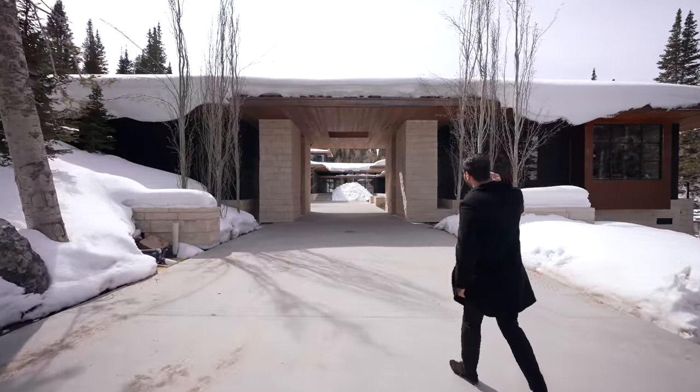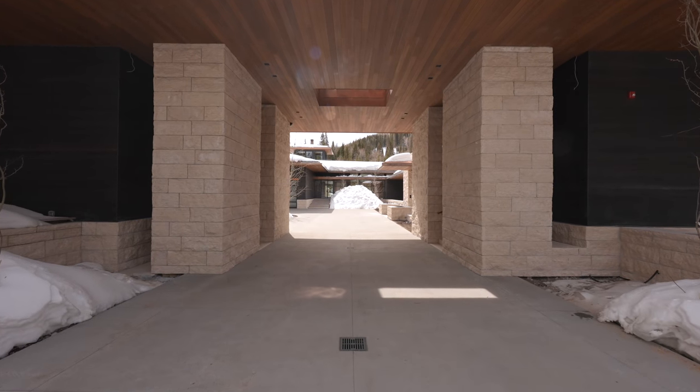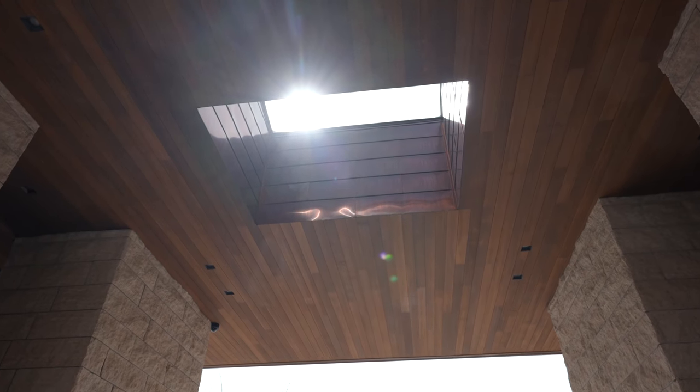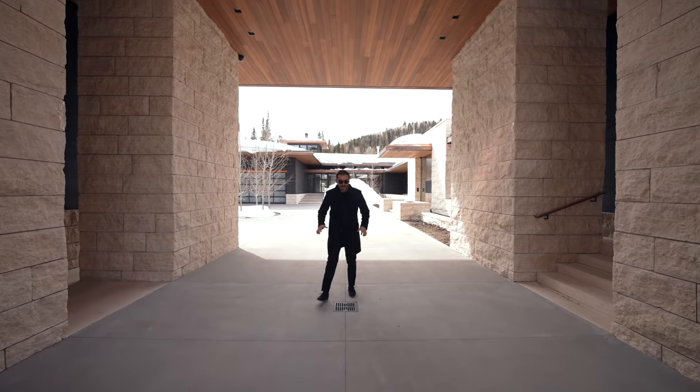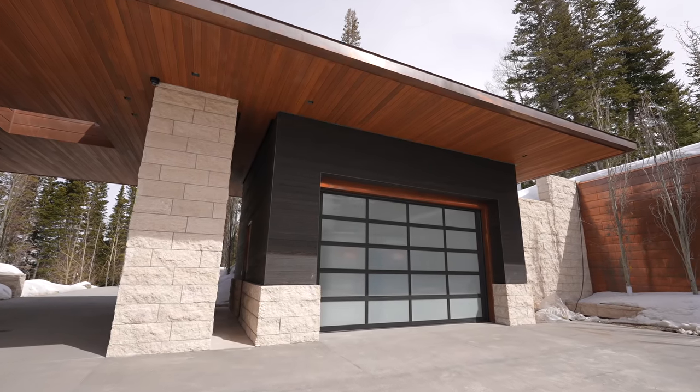I'm gonna start our tour with this covered section right here. Split face limestone columns frame this entry. We have a skylight above us, surrounded with copper details that we're gonna see throughout the property. And coming here on our right-hand side, we have a heated storage area and access to your first garage.